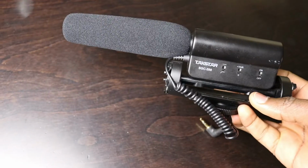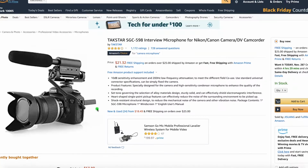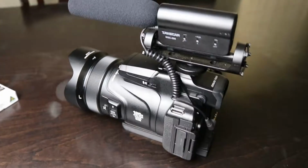I have a fourth microphone. I didn't really mention it a lot because it's not that impressive, but this is a shotgun that I have. It's called Techstar SGC 598. It's also affordable, around $20 on Amazon. I use it when I go out and I don't want to use the camera's microphone, so I use the shotgun. It's not that impressive. You'll probably go with the Rode shotgun, but this one is also not bad, so you can use it. But if you want a full review of this one, just let me know and I'll do it for you.